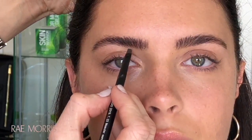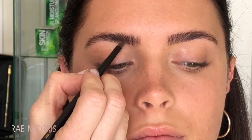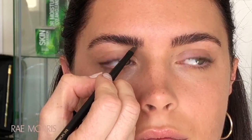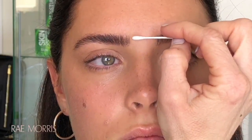Now I also like to put a bit of a shelf, or a base camp, I call it, just in there. So what I'm doing, the same colour, and just with that same angle brush, just doing a little bit just at the roots. So shelf that, strand underneath to get the arch, move her brow in there a little bit.